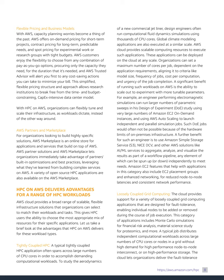For organizations looking to build highly specific solutions, AWS Marketplace is an online store for applications and services that build on top of AWS. AWS Partner Solutions and AWS Marketplace lets organizations immediately take advantage of partners' built-in optimizations and best practices, leveraging what they've learned from building complex services on AWS. A variety of open-source HPC applications are also available on the AWS Marketplace.